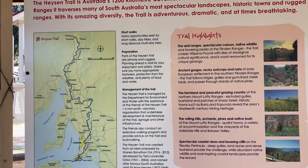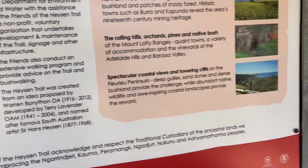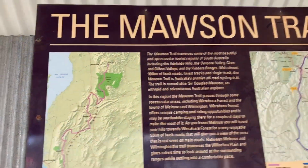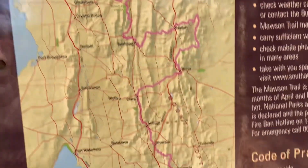So where we were before at Wilpena Pound. And yeah, the Heysen Trail all the way down through Adelaide. And then obviously the Mawson Trail as well, which we saw also when we were up in the Flinders. Same sort of route, slightly different, but it goes through Melrose where we are now, and all the way down into Adelaide. So much going through here. It's a little mecca, but the bike's getting charged up and we'll get back out again tomorrow.